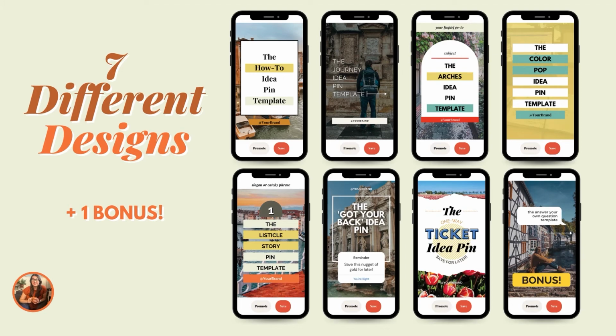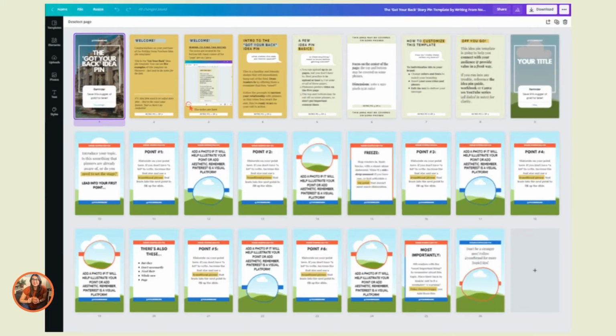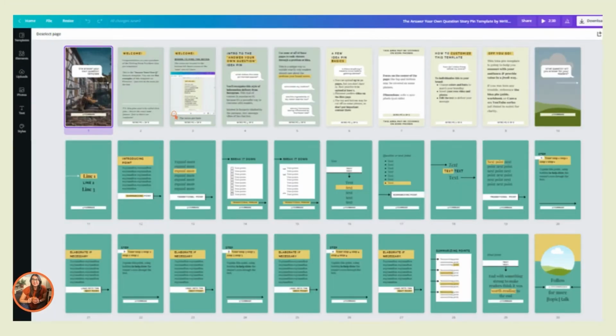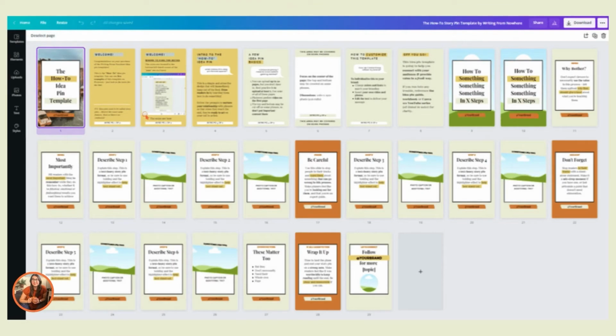Customers get 8 different templates with this purchase. The Arches template, then the One-Way Ticket, the Got Your Back, the Color Pop, the Answer Your Own Question, the Listicle, the Journey, and the How-To.